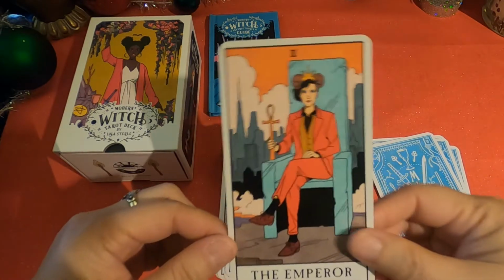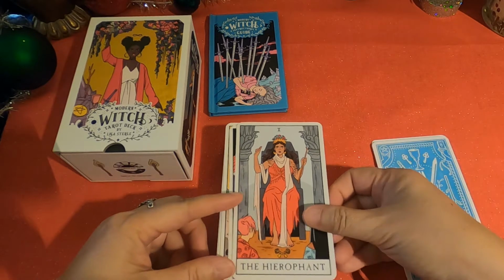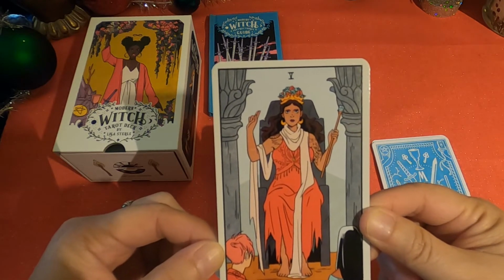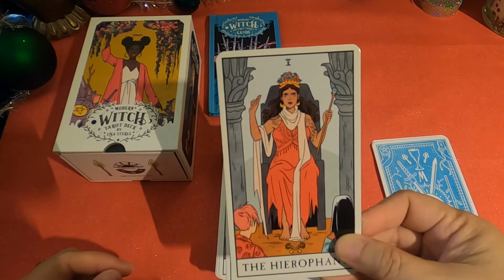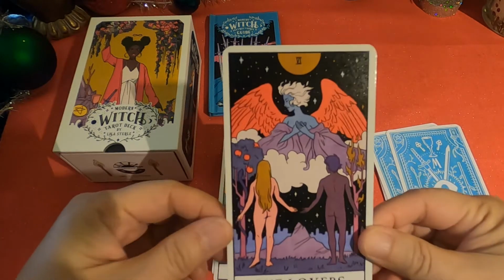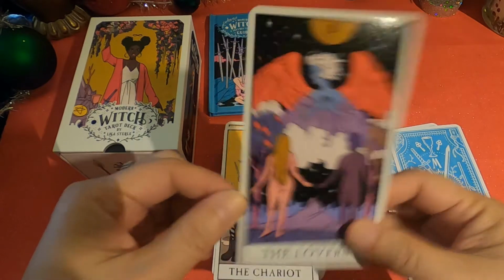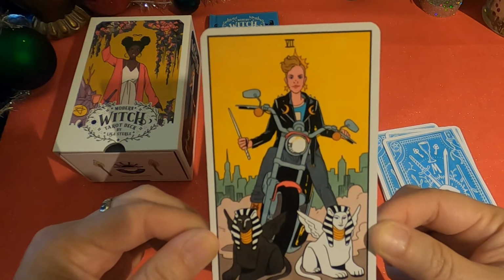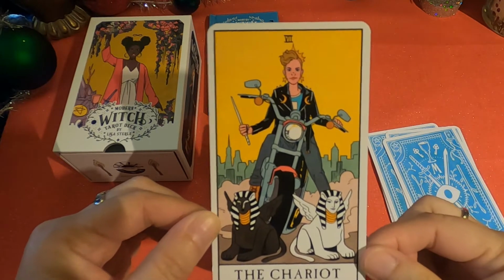The Emperor. And this is a multicultural deck. As you can see, there's different cultures. The Hierophant. Traditionally, that's also a male. It's female here. The Lovers. We're seeing their backs instead of the front of them. The Chariot on a motorcycle instead of two horses, but we do have the black and the white here.